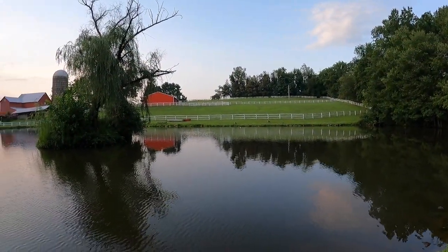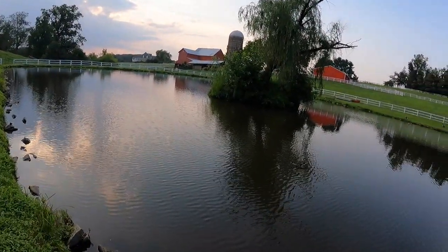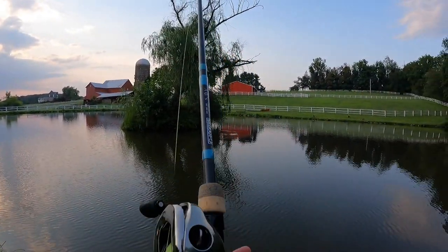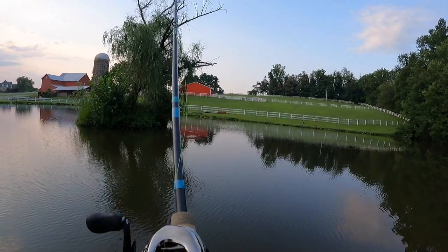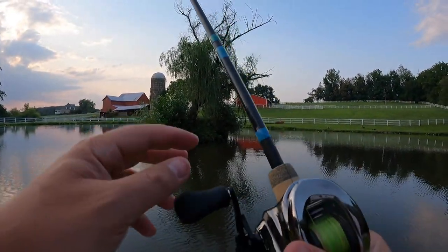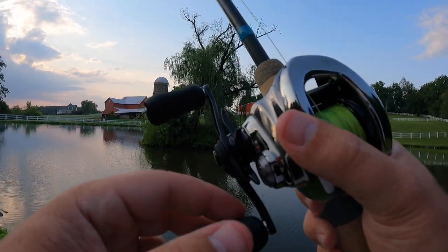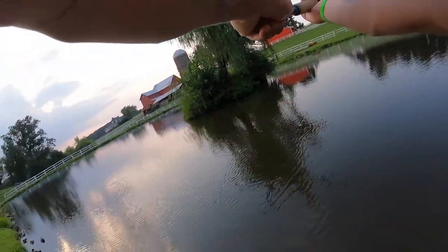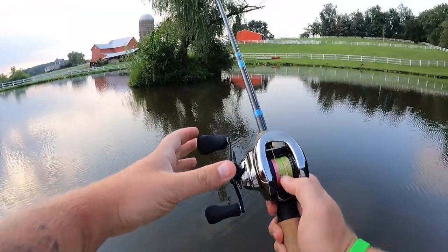So you can flip it, guys, weightless, does fine. Pretty happy with the reel so far. I don't have a ton of time with it, but first impressions, I like it. It's expensive, yes, but I like it.